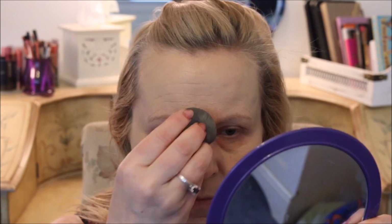I'm actually shocked. I used quite a bit, 3 whole pumps, but I'm quite shocked at what pretty good coverage is going on already. It feels extremely lightweight, and it's covering quite well already.